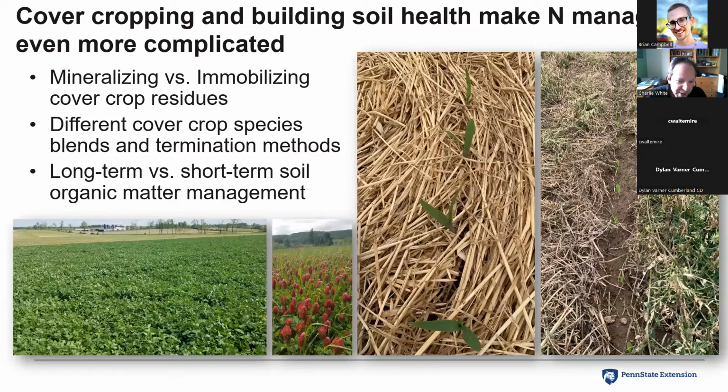So, in tandem with trying to improve nitrogen management, a lot of farmers are also trying to improve soil health, and they're implementing soil health management systems, we could call them. So reducing tillage and integrating cover crops. And these are really great practices for a number of reasons. But one of the challenges that comes along with that is that they can dramatically complicate nitrogen management, right?